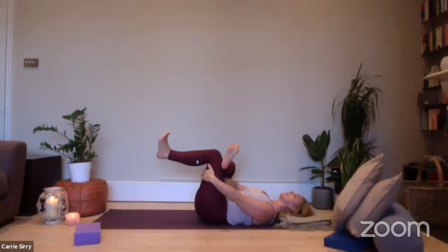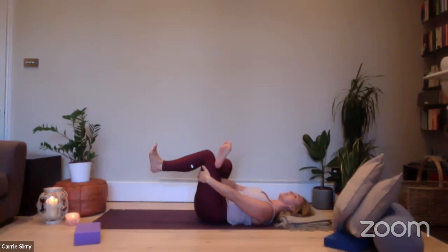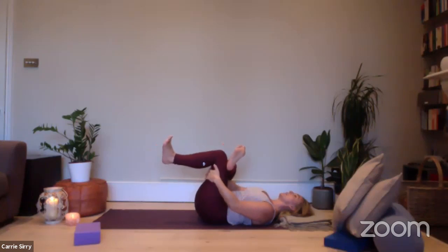So notice that maybe your sacrum, your lower back is lifting off the floor a lot here. See if you can soften that down. So as you breathe, see if you can breathe into that area a little bit more. And then as you start to connect with the breath again, breathing in and out through the nose. As you inhale, you're just going to move your thigh half an inch away, finding that space that you've created as you breathe in through your belly. As you exhale, draw the thigh a little closer now towards your chest.